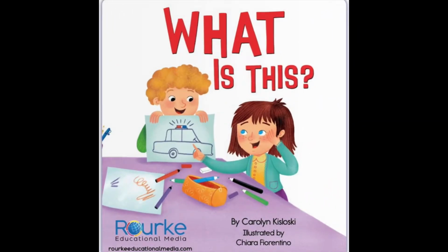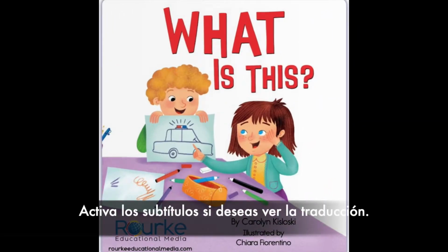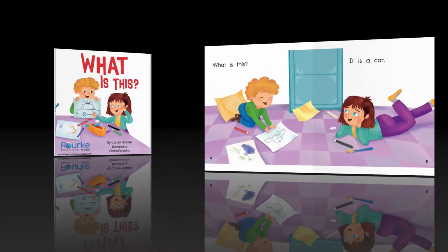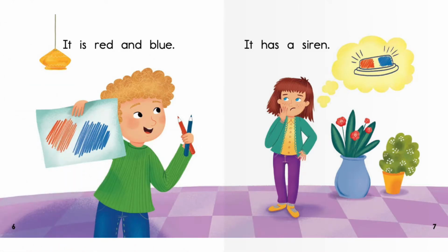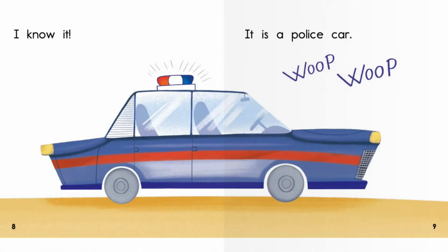What is this? By Carolyn Kisloski. What is this? It is a car. It is red and blue. It has a siren. I knew it! It is a police car.